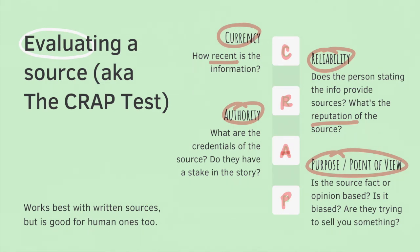And you want to make sure about authority. What are the credentials of the source? Do they have a stake in the story? And you also want to look at purpose and point of view. Is the source fact-based or opinion-based? Is it biased? Are they trying to sell you something? Taking these 4 things into account when evaluating a source can help you decide if it's a legitimate authority on the subject or not. This works best with written sources, but you can use a modified version on human sources too.